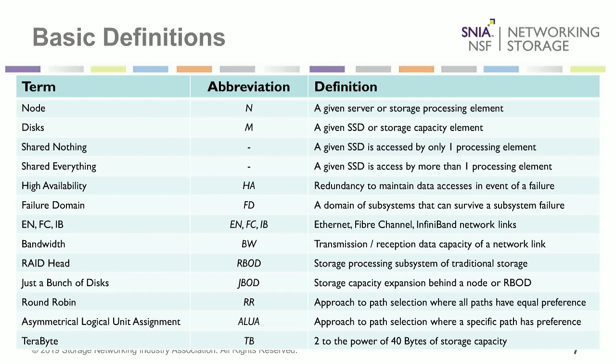Terms and descriptive acronyms and so on. What I wanted to do here was just define some basic definitions that can be referenced later. I'm not necessarily going to go down through each one, but essentially you can use this as a reference later on if you're reviewing this offline.